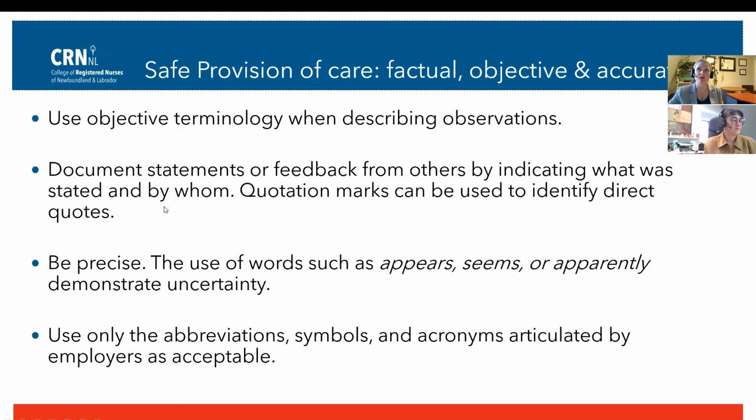We document statements or feedback from others by indicating what was stated and by whom. And if it's a direct quotation, you can use quotation marks. Be as precise as possible. The use of words such as appears or seems or apparently demonstrates uncertainty, especially within a court of law. So, patient seems to be resting well, or seems pain-free, or appears to be sleeping. That doesn't actually tell you if the patient is sleeping. It demonstrates uncertainty in your critical thinking and your decision making.